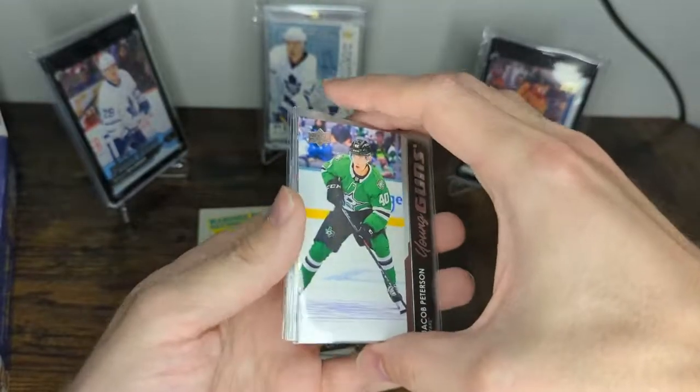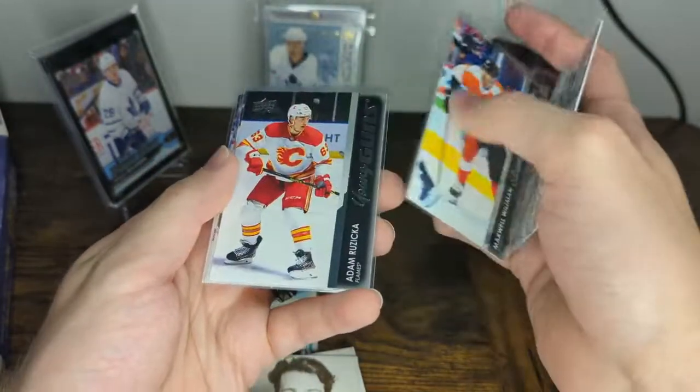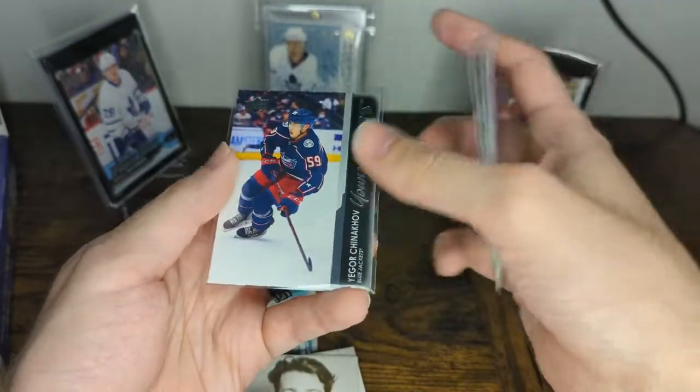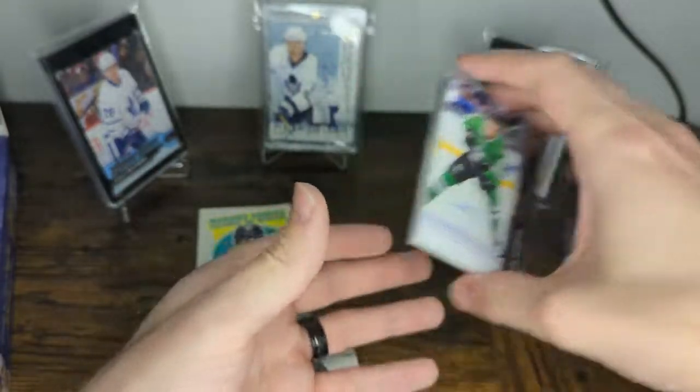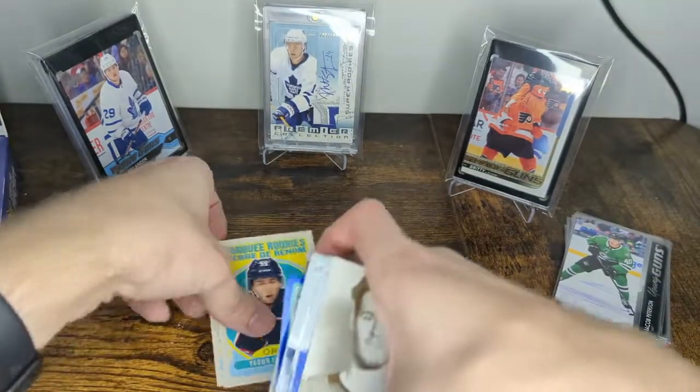Well, box one was not kind. Jakob Pettersson, Maxwell Willman, Adam Ruzicka, Thomas Novak, Nils Lundqvist, and Igor Chinakhov. So, well, hopefully any future boxes we open will be a little bit better.